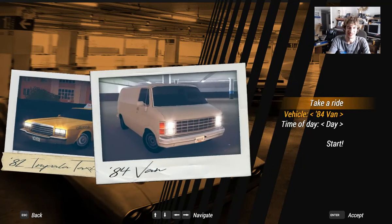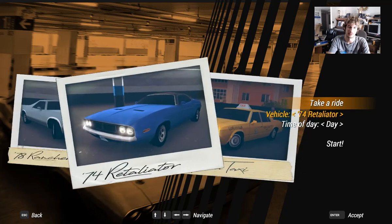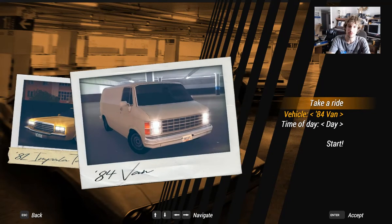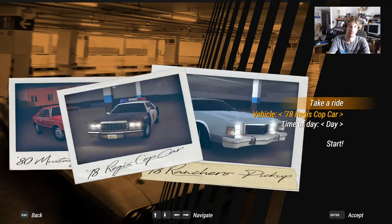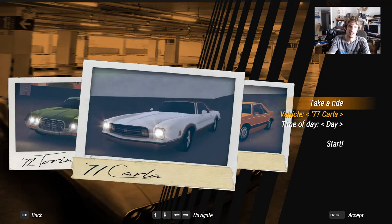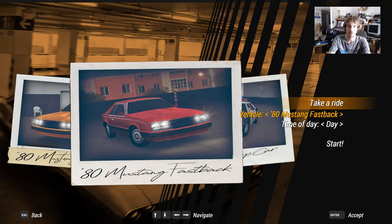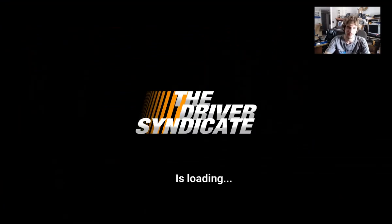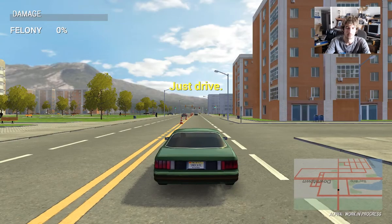Okay. There's not even a name for the van. Just van. But what happened to the bus? There's no bus now? They got rid of the bus, guys. Well, let's do the Mustang. Alright, here we go. Let's take a ride.